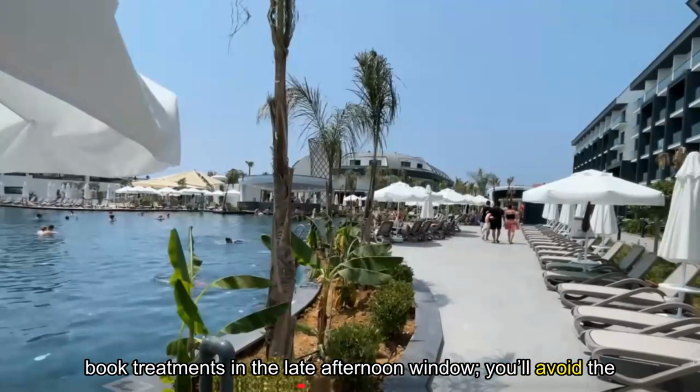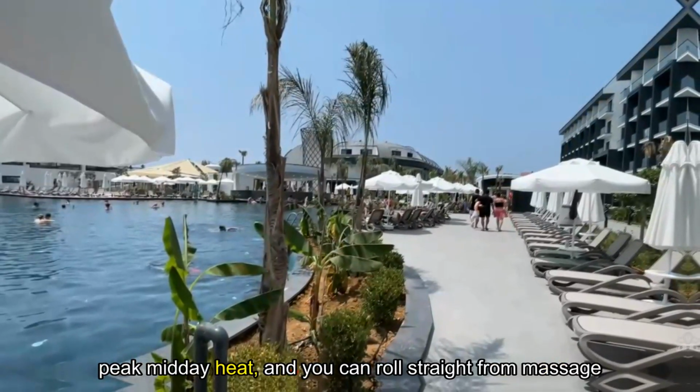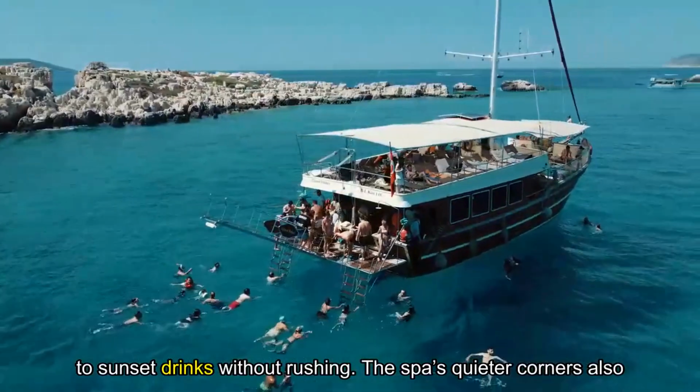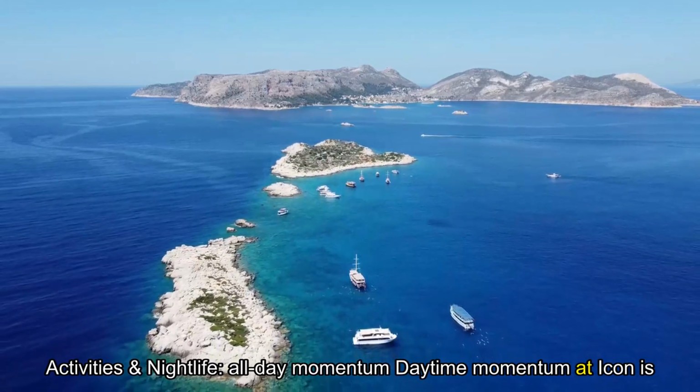If you're combining a spa day with an a la carte dinner, book treatments in the late afternoon window. You'll avoid the peak midday heat, and you can roll straight from massage to sunset drinks without rushing. The spa's quieter corners also double as reading nooks if you need a low-stimulus hour away from the pools and slides. Activities and nightlife. All-day momentum.